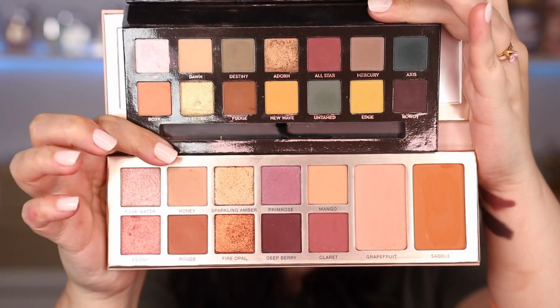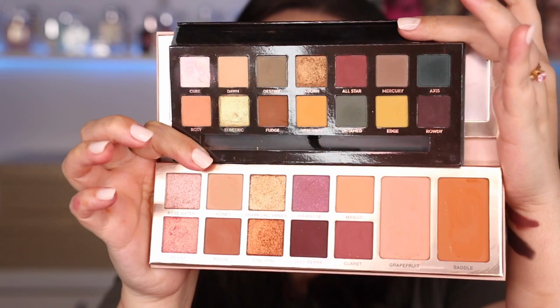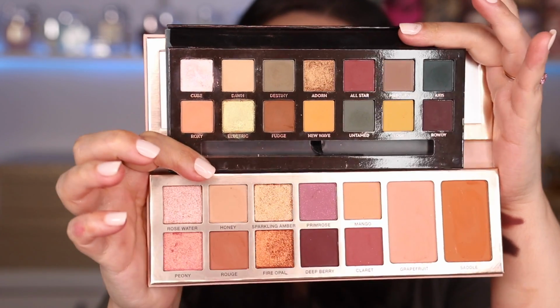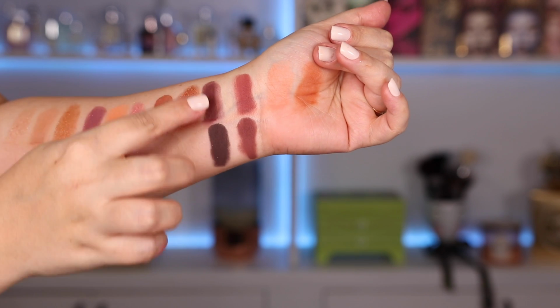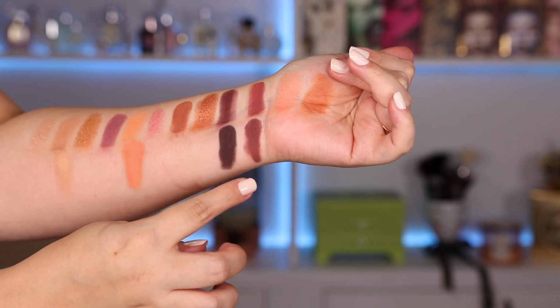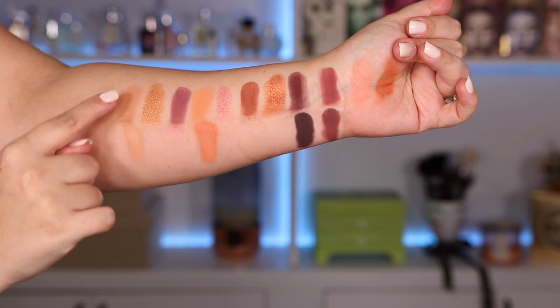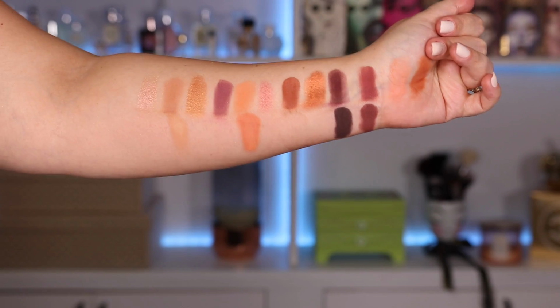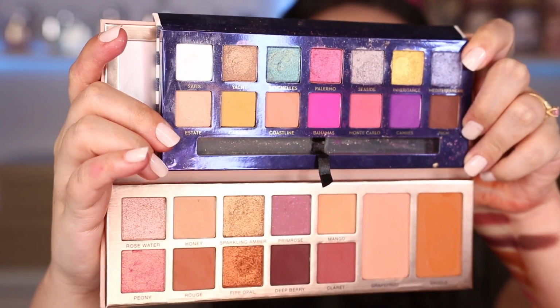Okay, here it is next to the infamous Subculture palette. And I actually found a couple of shades that might be similar in these two, so let me show you. In the pan, these two actually look pretty similar, but the Subculture one is so creamy, it swatches a lot darker. These two have a similar-ish undertone, and then the same thing with these. Not an exact dupe for any, but these shades actually look closer than I even thought they would. Just 3 more to go.